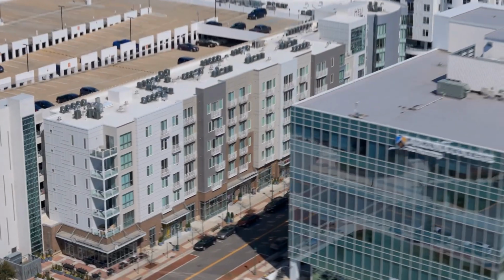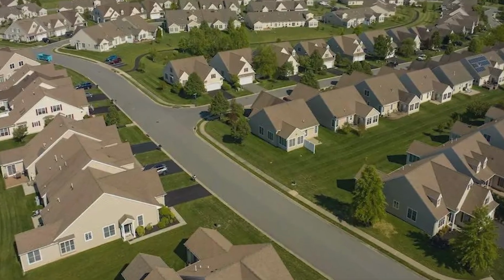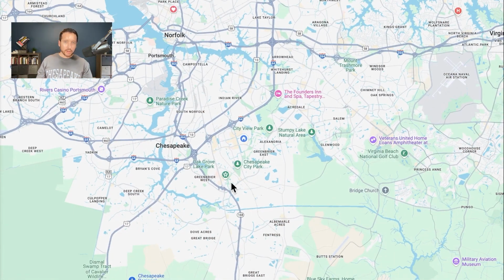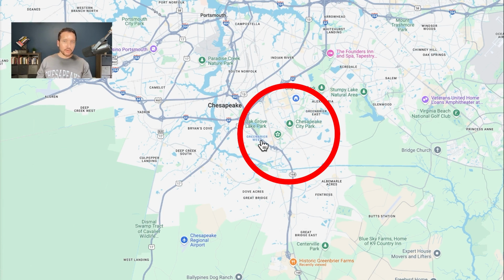In fact, when it comes to Chesapeake, Greenbrier and Summit Pointe will give you the most city-like vibe out of anywhere else in Chesapeake. Many parts of Chesapeake are gonna feel like you're living in the suburbs, whereas Greenbrier and the Summit Pointe area will make you feel like you're living in more of a city. Just to put it in perspective on the map, Greenbrier is right over here, and it's really separated into two sections. We have Greenbrier East and Greenbrier West.